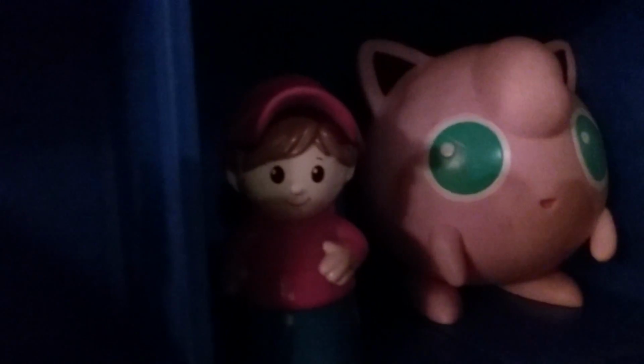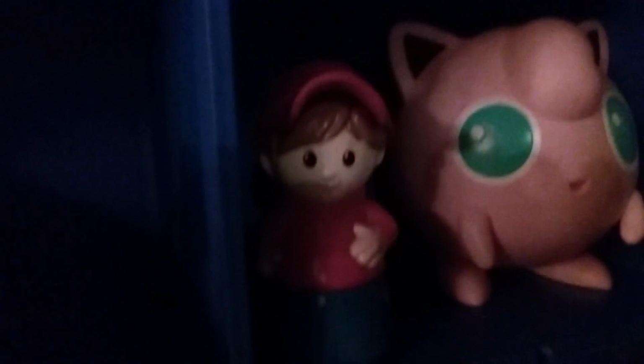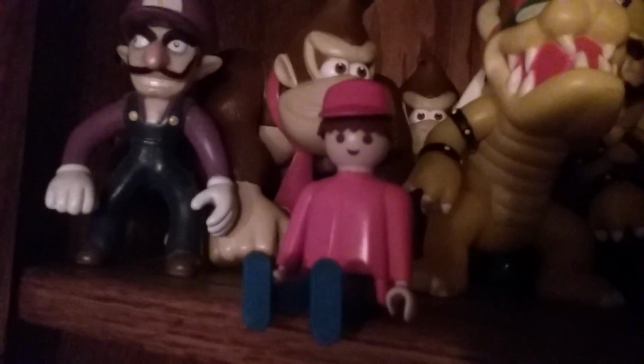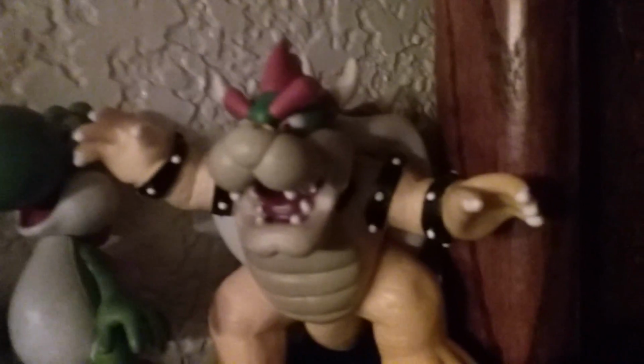Got an old Jigglypuff figure. Here's, this is kind of funny. They call him my Duplo sig fig. I'm a bit of a narcissistic person sometimes. Oh, you can also call him my Playmobil sig fig, because I have a very basic Lego style. Old vinyl Mario figures and a new vinyl Bowser figure.